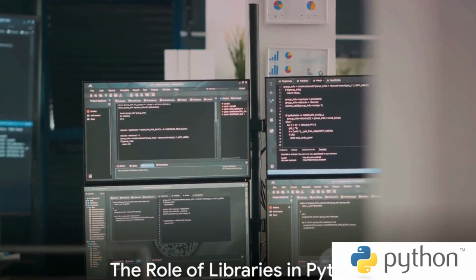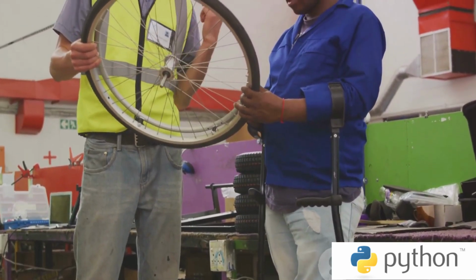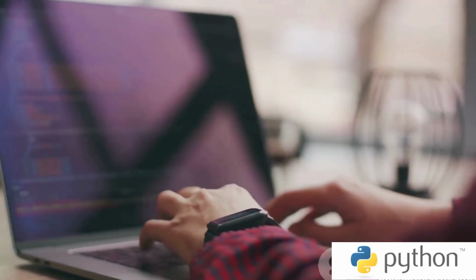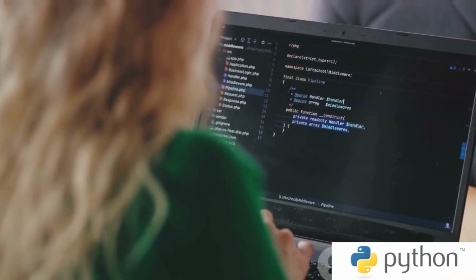Consider the foundation of Python, its libraries. Libraries are pre-written code packages that perform specific tasks, saving you from reinventing the wheel. In Python, libraries such as NumPy and Pandas make data manipulation a breeze. They allow you to handle large data sets and perform complex operations with just a few lines of code.